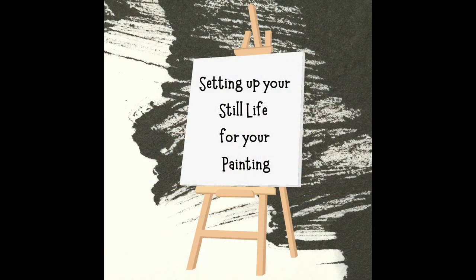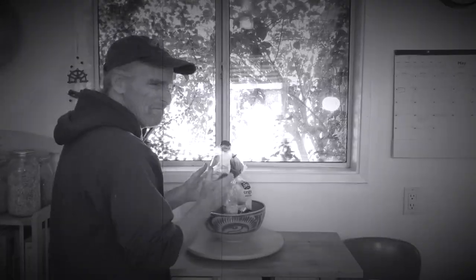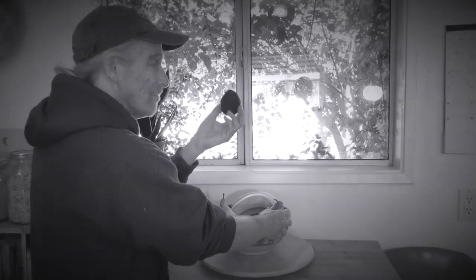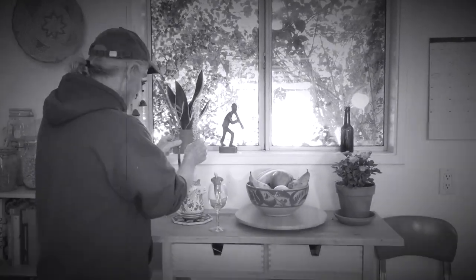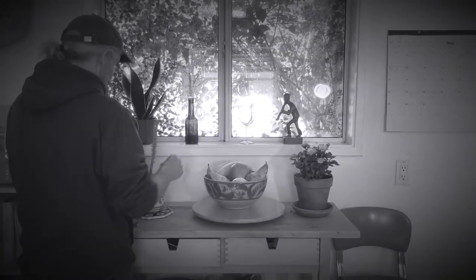Let's begin. Walk around your house and see what you can find, just like I'm doing here. It could be anything, a bowl of fruit, a bottle, a toy, and something from nature. Consider objects of different shapes, sizes, textures, and colors. Arrange what you've collected one way, then another way, until you feel satisfied with your composition, which means how everything is put together in an interesting way.